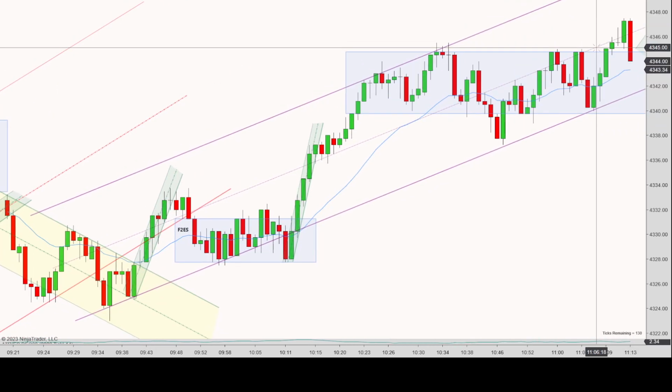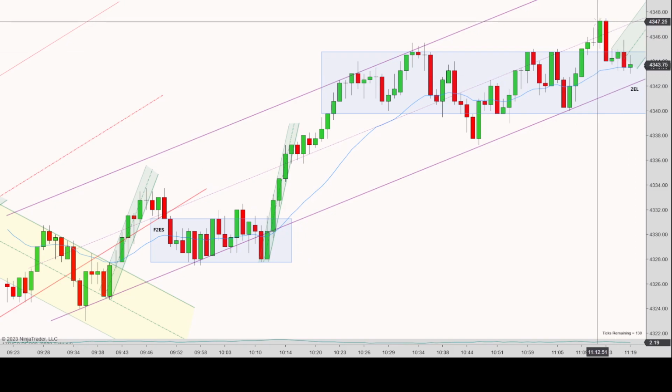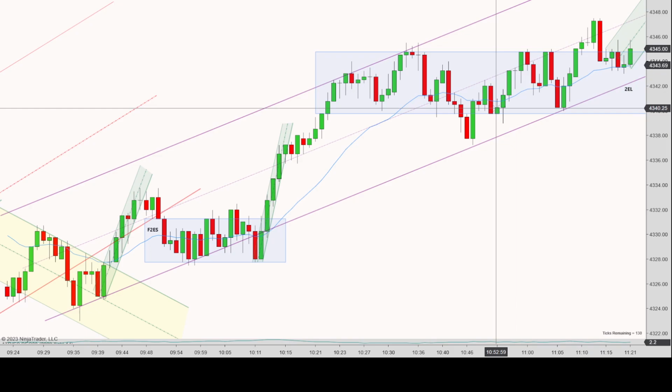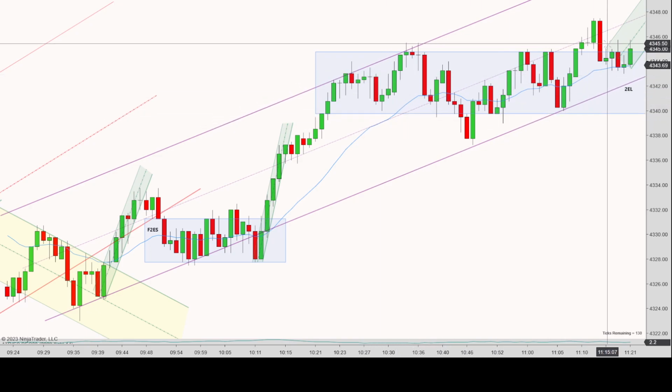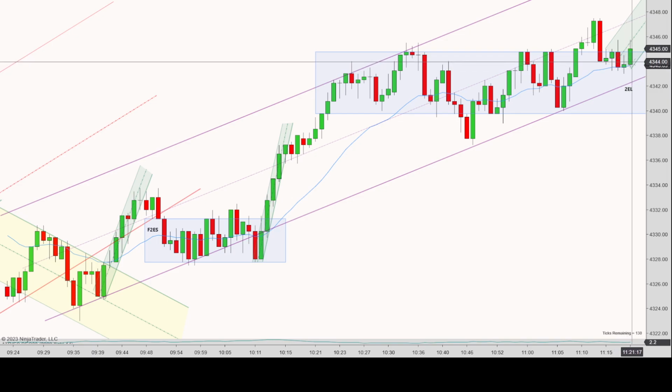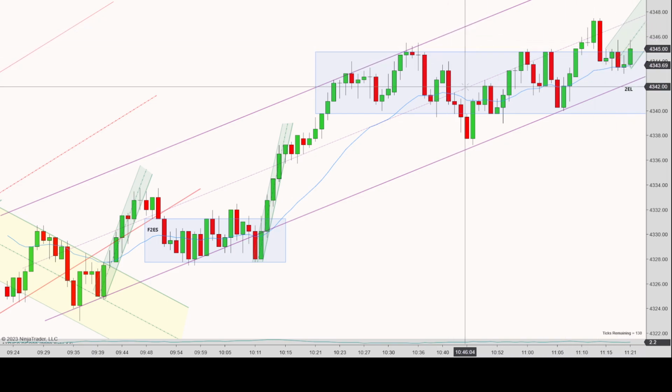It kind of chops within this range. I see a second entry long here, new high. First entry long, pullback, second entry long. I like that the EMA is holding prices. The signal bar isn't the best though. It's kind of closer to the bottom and it's near the high of this possible range.